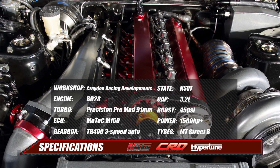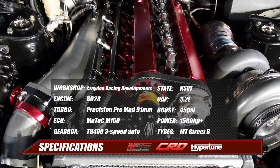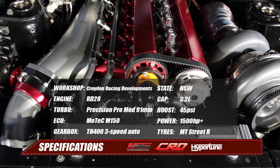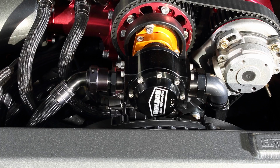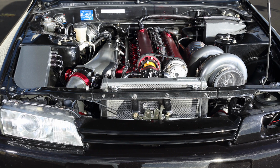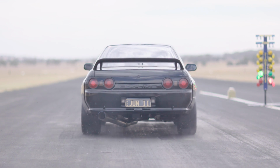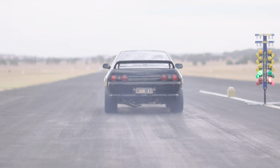there for the taking. Jun 2 was sporting a totally new looking engine bay filled with hypertune goodies, although the RD28 with Nitto 3.2 litre stroker crank, Platinum Performance Products brace and CRD race ported head remained. A mechanical fuel pump was added though. The Precision 91mm Pro Mod Turbo pumps out over 45 psi to produce over 1500 horsepower on pump E85. Rob was the first to hit the track on day one, but the first couple of passes didn't go to plan, with the runway not able to hold the power.